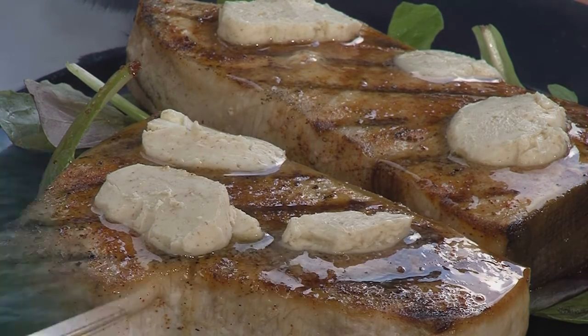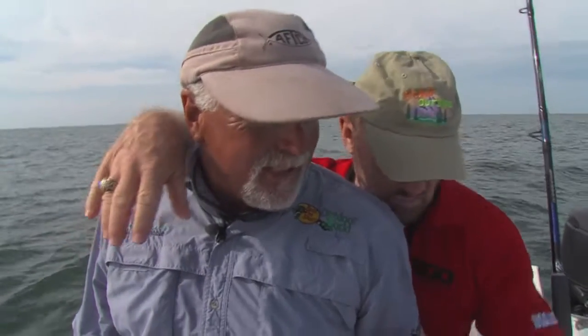Right here. We need big. Oh, there we go. That is a black tip. Another black tip. We started fishing this morning, put the first bait in the water about 20 minutes till 7. Something like that. I would say so. It's 10 minutes after 9.